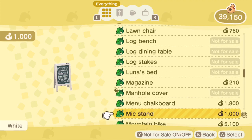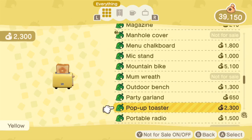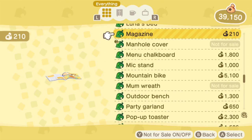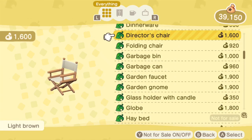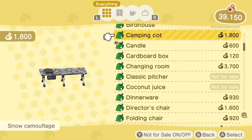Everything that you have picked from the floor and put in your pockets. So if you want to catalog items that your friends have in a different color, you just have to pick it up from the floor. They put it on the floor, you pick it up, and you give it back to them. And it's going to be in here and you can purchase it again from here.